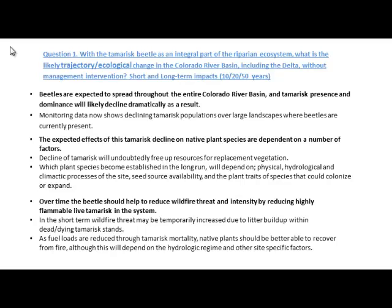The beetles are expected to spread throughout the entire Colorado River Basin, and as Ben's map showed, we've already seen that. Tamarisk presence and dominance will likely decline dramatically as a result. In the short term, we've already started to see that. Monitoring data has shown that Tamarisk populations are declining over large landscapes where the beetle exists. How much will it decline in 10 years? How much will it decline in 20 years? These are the things that we need to address. But we're already seeing that decline in the short term.